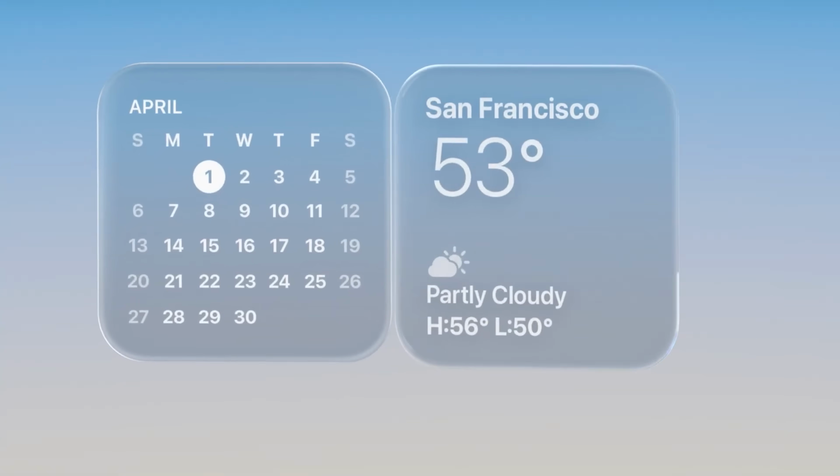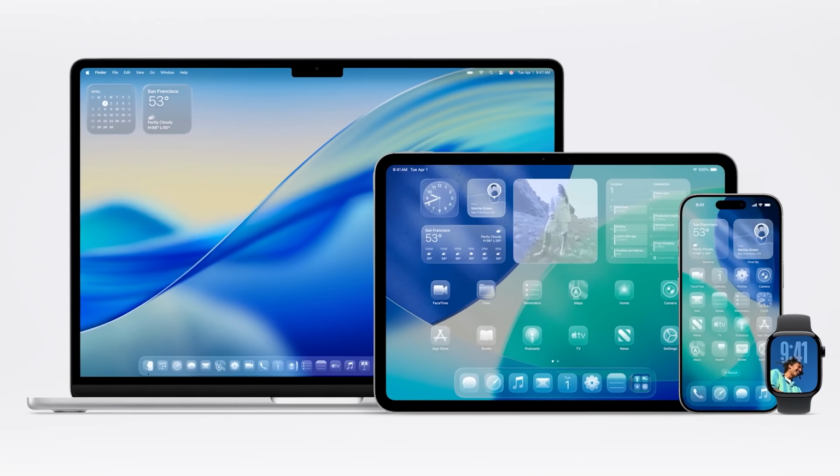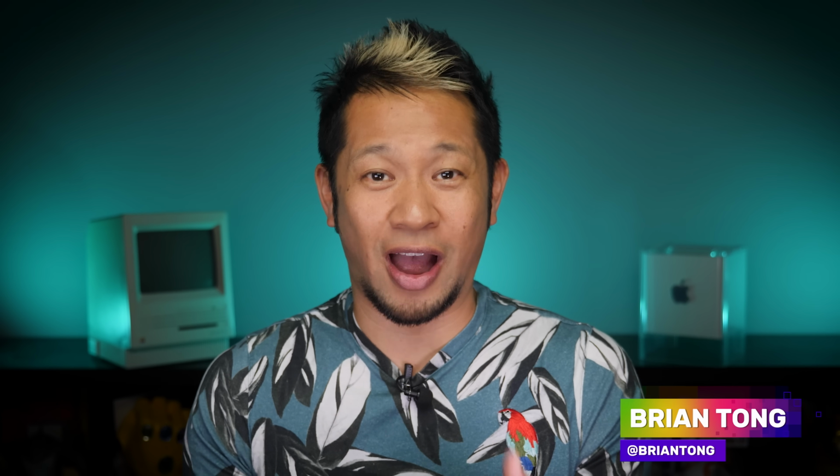Okay, everybody, don't take this stuff too seriously, but let's keep it real here. Liquid glass is not the same as what we saw at WWDC 25 anymore. So what do you think about the visual changes already happening in the second beta of iOS 26? Put it in the comments, fam.